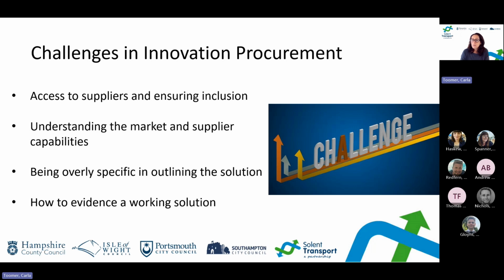So once people have bid, getting them to prove their solution actually works. As mentioned, live demonstrations are key. There's nothing better than seeing something working to know that it works, but you will really need to make sure you lean on your technical experts to check it thoroughly, so that it doesn't just look like it works on the surface, but it is a proven solution.